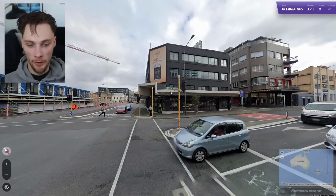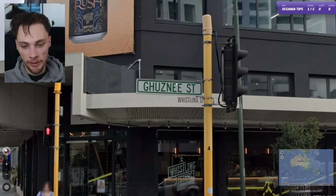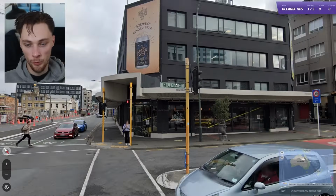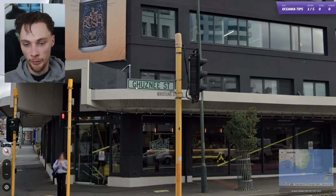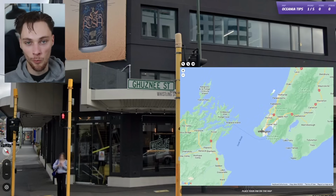Let's move on to Oceania, and let's start with New Zealand. New Zealand is maybe sometimes a more difficult country to region guess as well, but something important to know about New Zealand is that every major city has distinct road signs, and one of the most distinct ones is Wellington. Wellington uses this green rectangle on the road signs. So if you see this green text and green square, you have to be in Wellington, New Zealand.